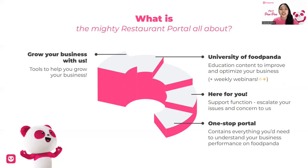Now next, we are here for you. In the portal, meron tayo help center. And that is where we have all of your issues and concerns escalated. And lastly, one-stop portal talaga siya. Everything here, it contains everything you need to understand your business as well as your performance and your metrics.